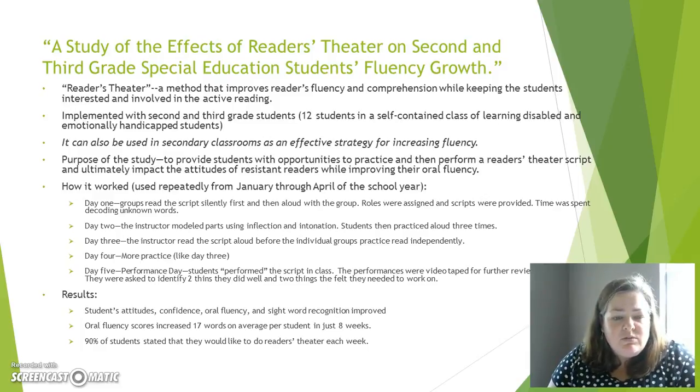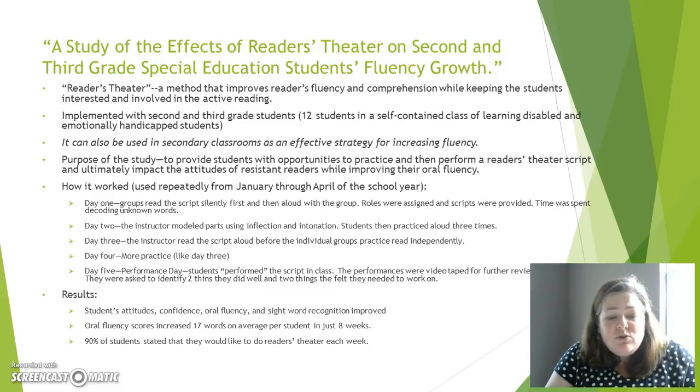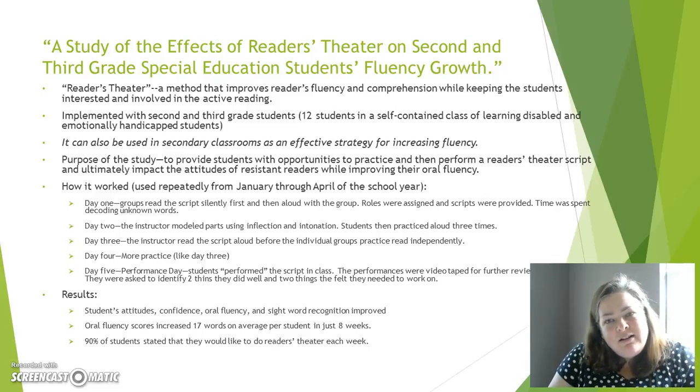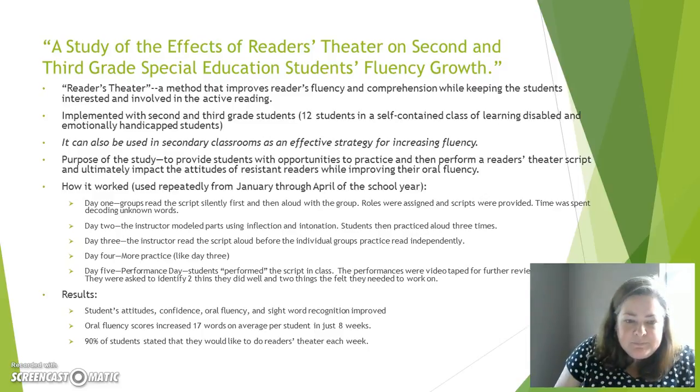The results were that students' attitudes, confidence, oral fluency, and sight word recognition improved. Their oral fluency scores increased 17 words on average per student in just 8 weeks. And 90% of students stated that they would like to do Reader's Theaters each week. What they found was that it did increase their motivation to read because they were active parts of the reading.